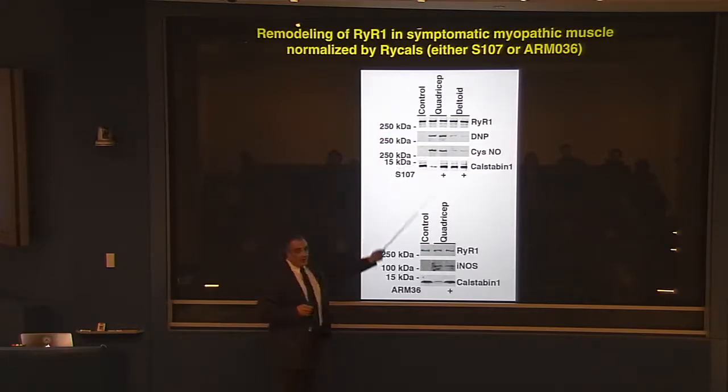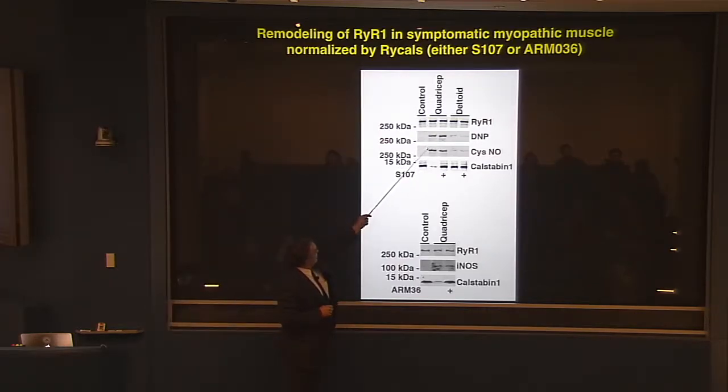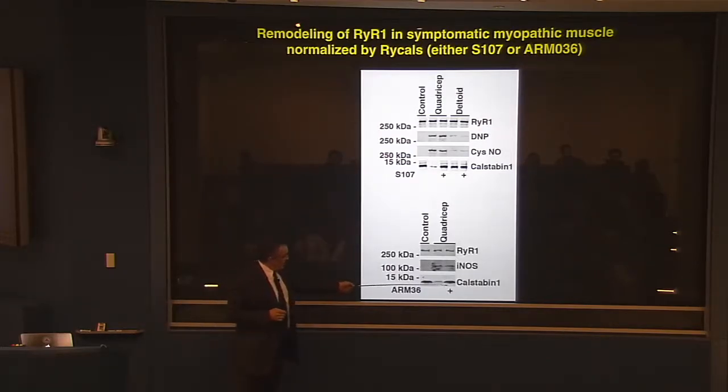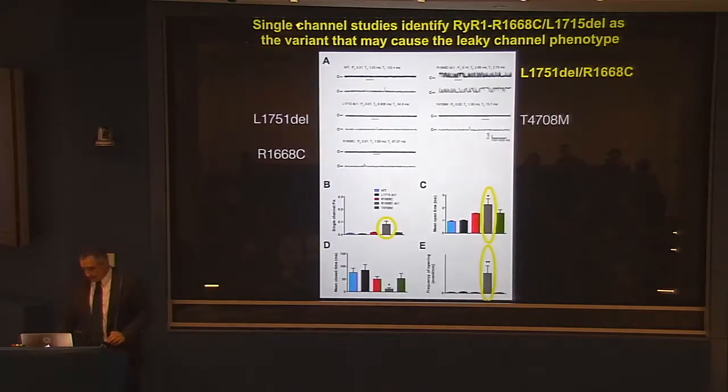And we looked here at the biochemistry of the channel, and what we saw was indeed that biochemical signature of leaky ryanodine receptor in his affected muscle, but not so much in the unaffected deltoid of his arm. And there was, in fact, depletion of the stabilizing subunit. And when we incubated his muscle lysate with two different Rycal drugs, S107 and ARM36, we were able to show rebinding of the stabilizing subunit, suggesting that we were, in fact, fixing the leak in the channel.